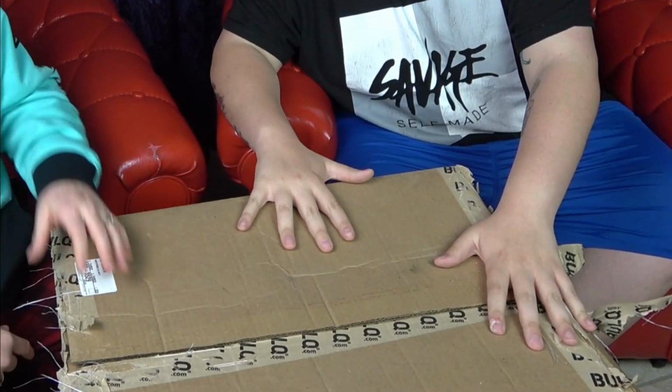Let's get into it. This time, let's just reach in without looking and pull stuff out. See who can get the better pile. You see at the end whose pile is better. Ladies first. I'm not gonna look. Let me make sure it's open. This isn't really fair with my height because I can kind of see into the box.